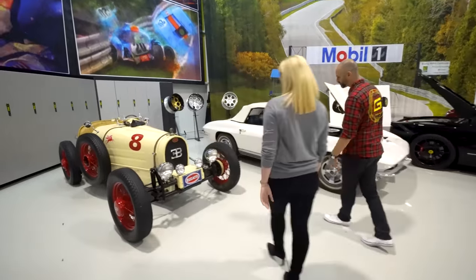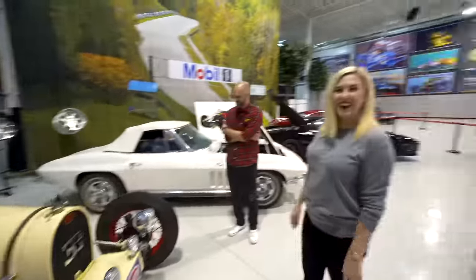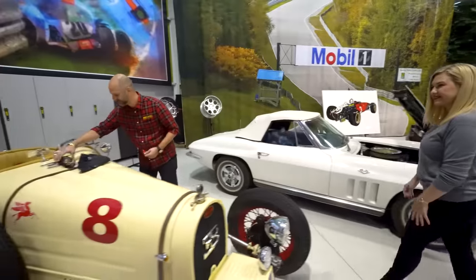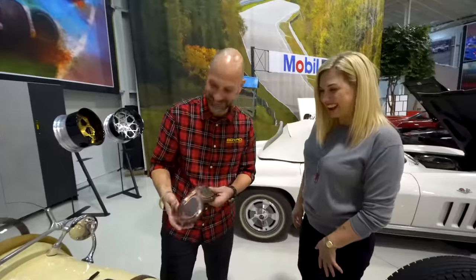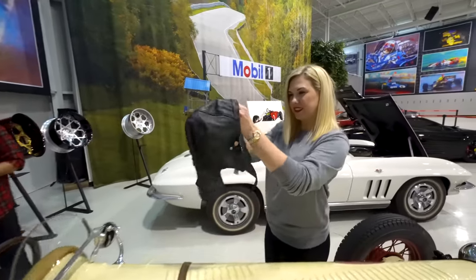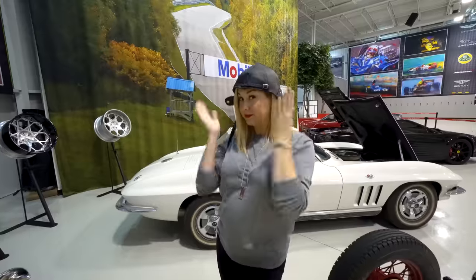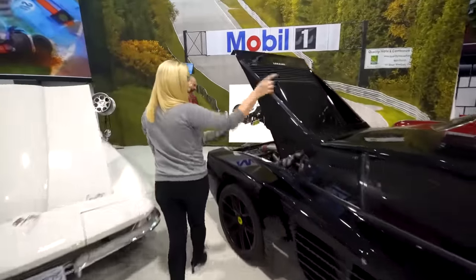Bugatti. Speaking of classics, it's a little different from the Chiron that we saw a week or two ago on the channel. Definitely sport one of these. Oh yeah, for sure. Period correct. Let's go. My goodness, it's out here. Got one there.